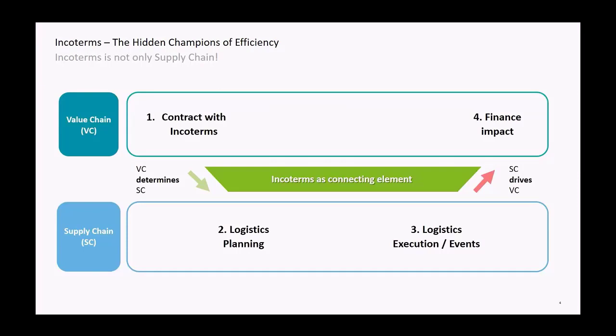One of the major hidden potential effects is indicated by the red arrow to the right-hand side. First of all, let us start at the top left corner, though. Initially, Incoterms are agreed upon in purchasing and sales contracts, being part of the value chain. This agreement defines what the supply chain should look like, thus determining the logistics planning. During logistics execution, the supply chain events trigger financial aspects back in the value chain. These include tax determination, revenue recognition, invoicing, controlling, up to the process of auditing. Overall, it is important to mention that Incoterms are not only a supply chain topic.